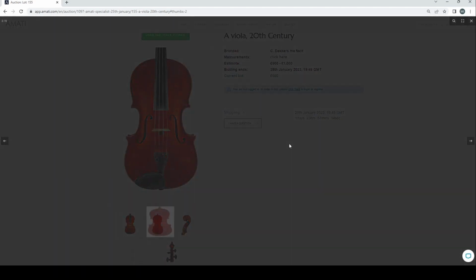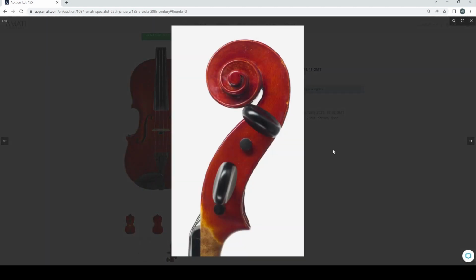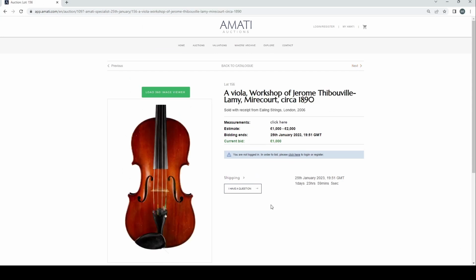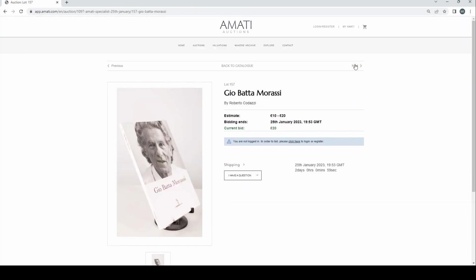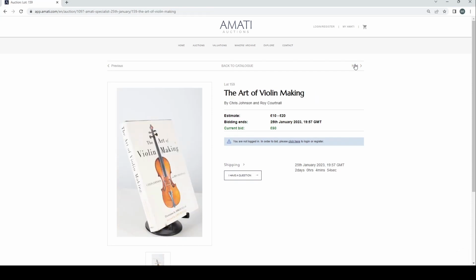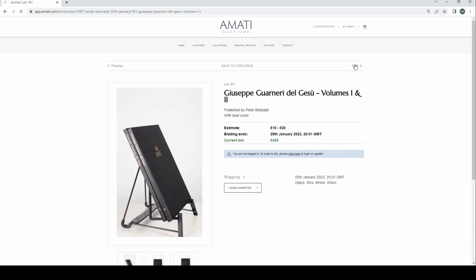Viola, 20th century. I didn't really look at this one so much, but looks okay. Viola JTL. I didn't really look at that. It's just not so much my interest. Books. I didn't really look at any of these books, to be honest. It looks all fairly standard kind of stuff.